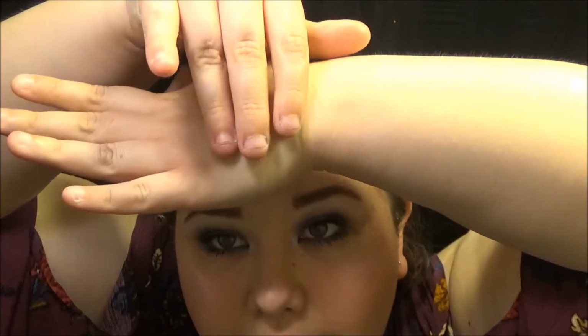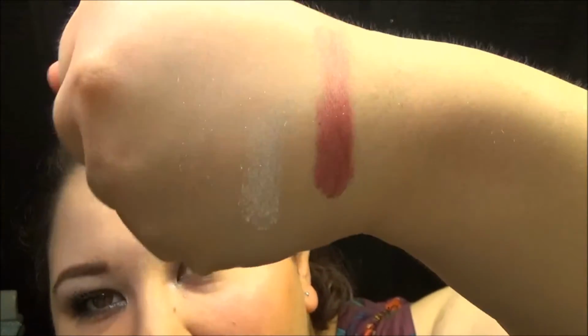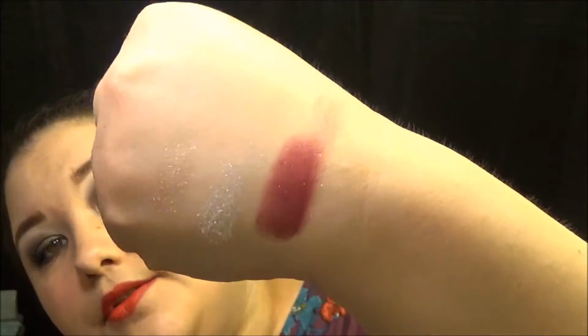Okay, I'm gonna try this again. I don't think I'm gonna do a good job this time either, but let's try it. Okay, that's pretty good. Now that's one swatch of the red, and let's build it up, which I would normally do. This is two, that's two passes, and let's do a third. There's a third pass of those three shades.